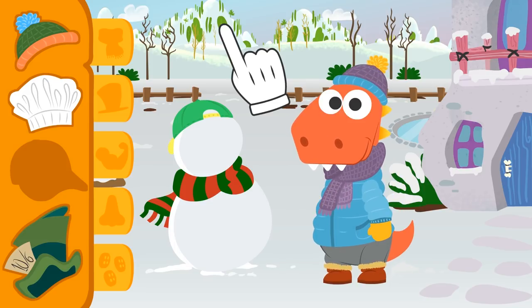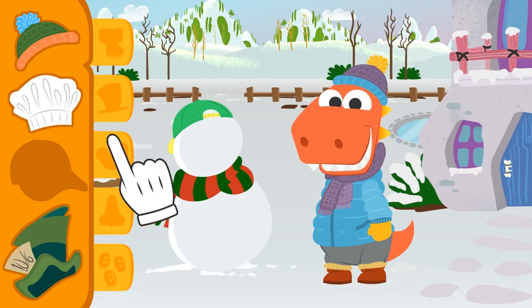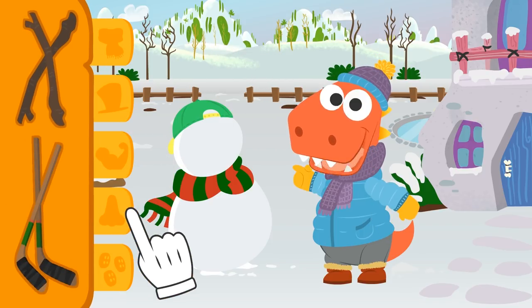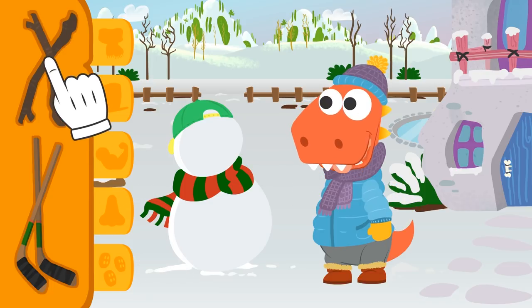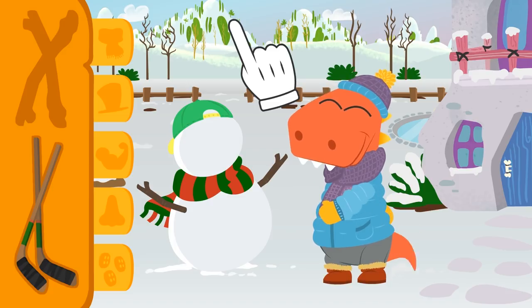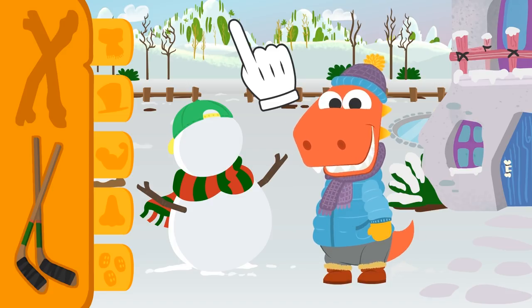Ha ha ha! Shall we give him arms now? You have to pick what you want for his arms. Tree branches? That's it. Let's place them like this. Done, Eddie. Ha ha! Shall we give him a nose?